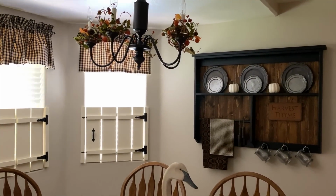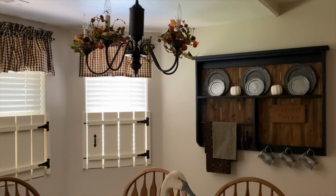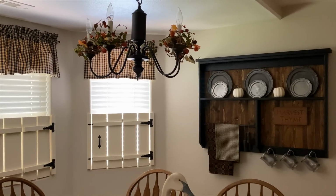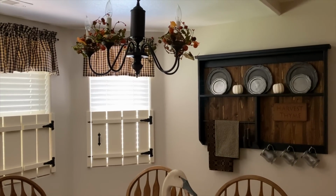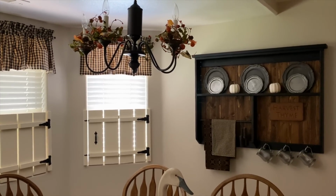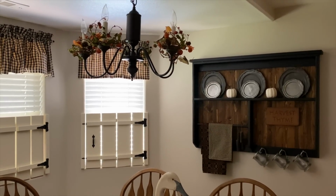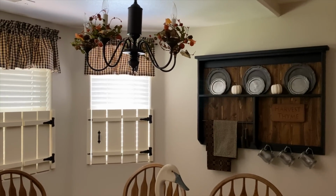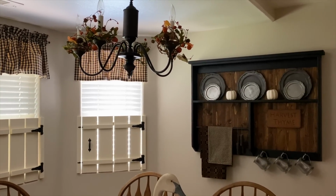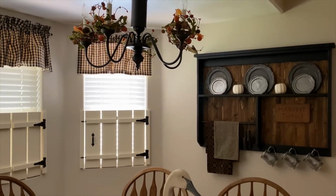I always like to spruce up my chandelier, which by the way used to be a brass color, and it came with the house when we bought it 7 years ago, and Gregory just spray painted it oil rubbed bronze, and there you go. I love the way it turned out. I love the shape. So for now, it's staying up, and I just decorate it with every season.